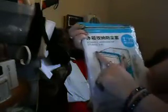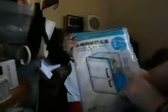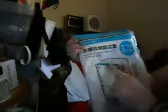And then I got this, it covers your refrigerator. It has like pockets. I thought this was cloth, but it was very thin plastic. But, you know, it is what it is. It was a dollar and then a dollar shipping.